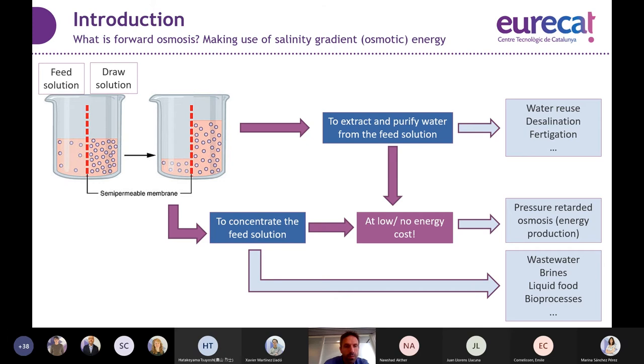And this is one of the interests of forward osmosis in comparison with other membrane technology, for example. And basically, you can use those benefits of forward osmosis for various applications, which could be water reuse, desalination, fertigation, if you want to extract and purify some water. There is also a technology called pressure retarded osmosis, which is transforming the energy produced by the osmotic difference into energy. And also there is more and more interest, I think, to concentrate the feed solution, to concentrate wastewater, brines, to go towards zero liquid discharge, to concentrate liquid food, even for bioprocesses.